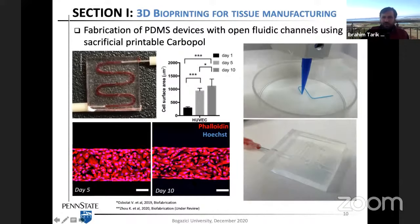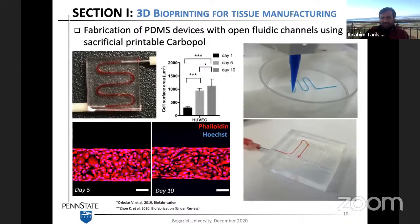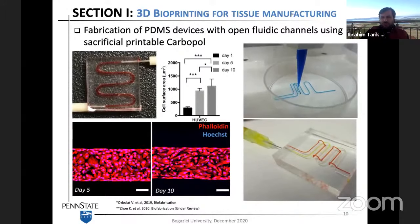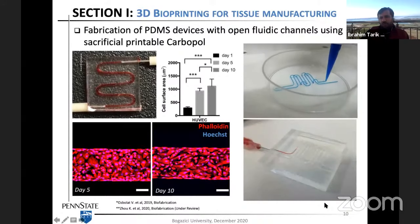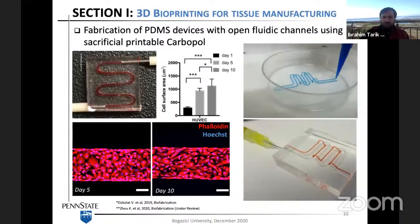And recently, we make even more complicated channels using 3D printing of some fugitive or sacrificial temporary materials. Once we print these materials, as you can see here, we can make very complicated arc shapes in 3D using this technology. So these are going to be generating the templates for blood vessels, and then we can perfuse these with the cell media. We can seed multiple different cell types into these structures, and we can make, you know, various different configurations for different organ on a chip devices.